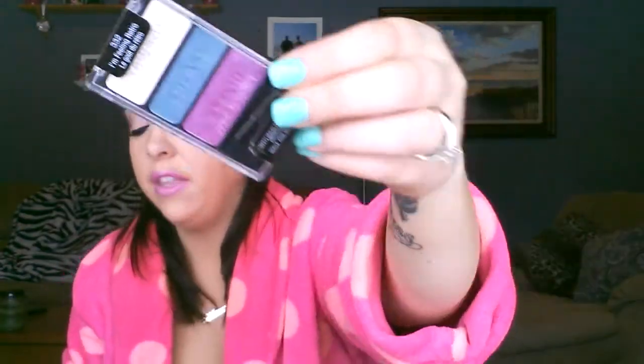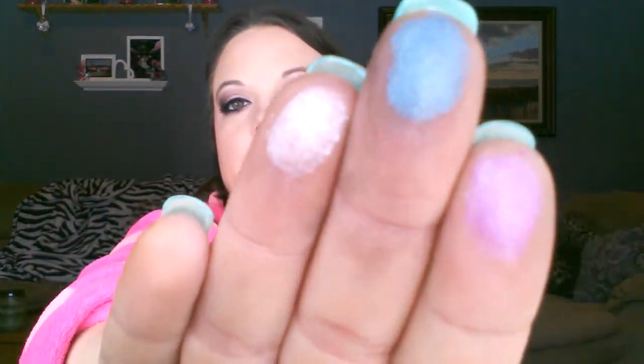Wet n Wild Color Icons have ultimately become my favorite. I have way more Wet n Wild eyeshadows than what I'm showing here. But again, yeah, see, look, here's another Color Icon one. And these are so super pretty too. Do you guys just want me to swatch them all? I know everybody loves swatches. But here's those three. There's a purple, blue, and a white. I'm not going to put them on my hand. I am making such a mess here.